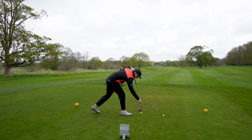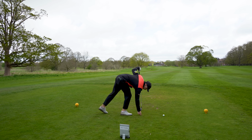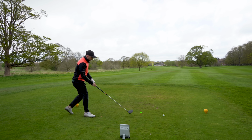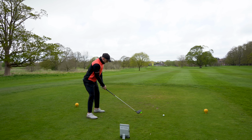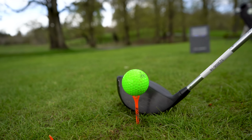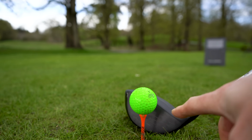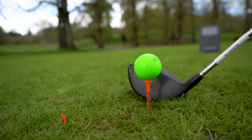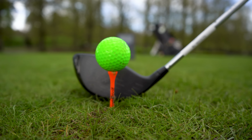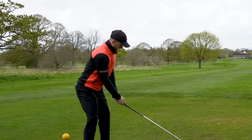I'm going to tee this one a little higher this time, actually. I'm going to experiment with this. I wonder if that'll make a difference to me getting that launch a little bit higher. I mean, I'd never tee it that high. Have a look at this. That is seriously so high for me. Usually I have a little bit of the ball above the face, but I would say there's over half there. That feels so high. This is going to be interesting.